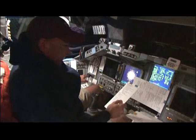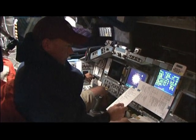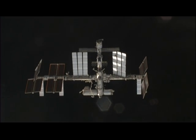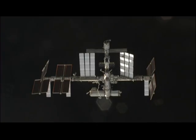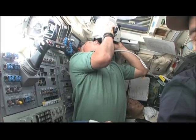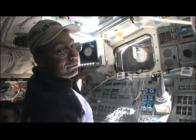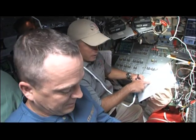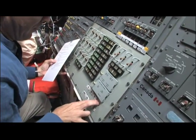Ends up being a pretty busy day, and then on flight day 3, it's time to rendezvous with the station. We do a few burns from the front, and this is another view of the station as we're coming up from below and behind. John's shooting a laser beam at the International Space Station, and Bruce in the back is hand flying the space shuttle. Ricky's doing what he does best, pushing a button.